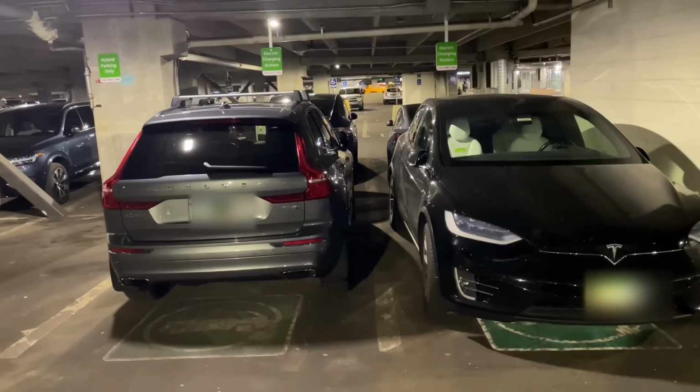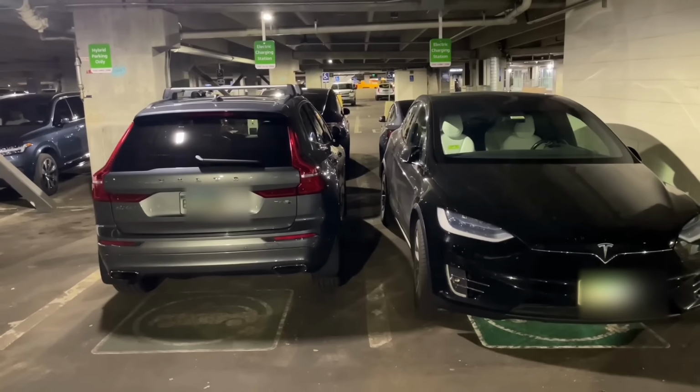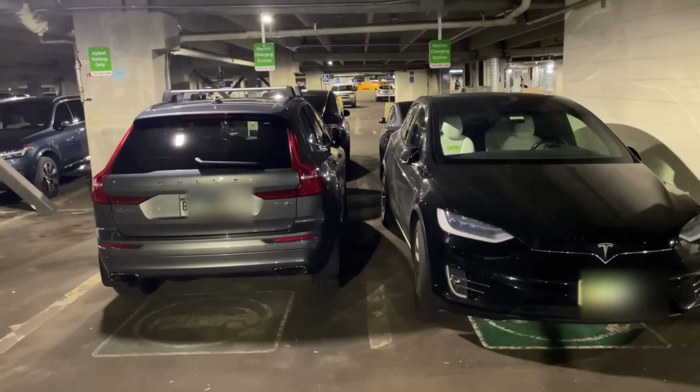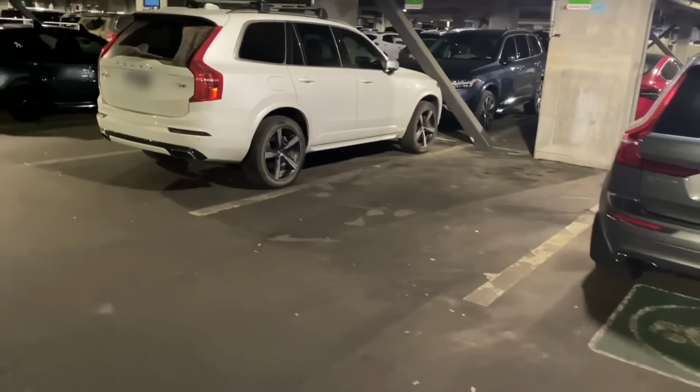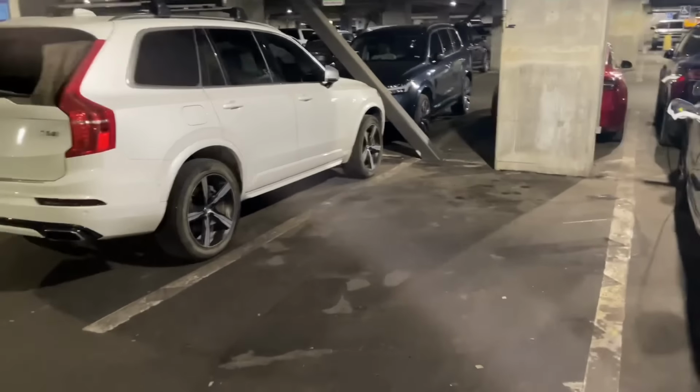So I drove the Mini. It's got about 114 miles of range, and when I get here, I might have enough to get back home. But unfortunately, all these spaces were full. And here's the issue in a nutshell.